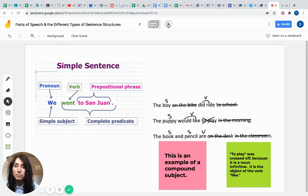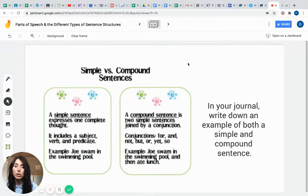Good. Moving on. Now I'd like you in your journal to write down an example of both a simple and a compound sentence. If you don't remember what a simple sentence is, you can look here at my example. And if you can't remember what a compound sentence is, go ahead and see how to take a simple sentence and make it into a compound sentence. Go ahead and do that for just a few minutes. I'll see you in just a second. Get that pencil going. You can do this. This is so fun.